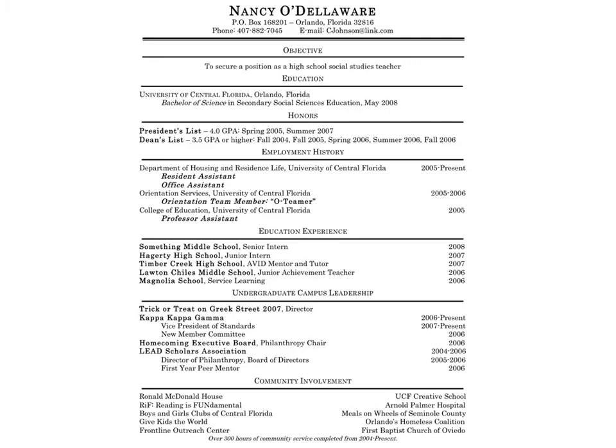Here's a sample chronological resume. You'll see here that everything is easy to read, clear, in reverse chronological order, with their name, their bullets, and the lines that they've used to organize everything, and it fits the bill of being 1 page in length.